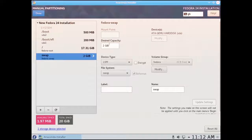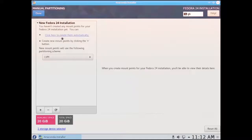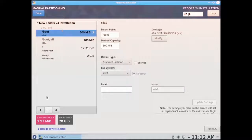You don't need to do anything special, especially not for the learning process. Just click on create them automatically. The only reason why I brought you here is that your disks might be occupied, so that you know how to delete them. You basically delete them with this minus sign, then you click here. Let me just do it one more time. So minus, minus, minus, and click here to create them automatically. And there you go. They're all created, and click on done.